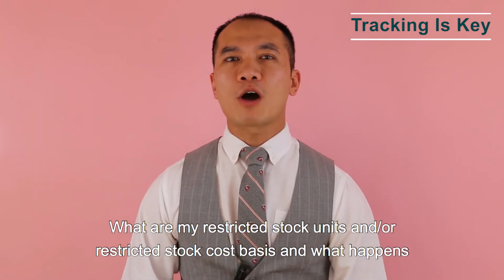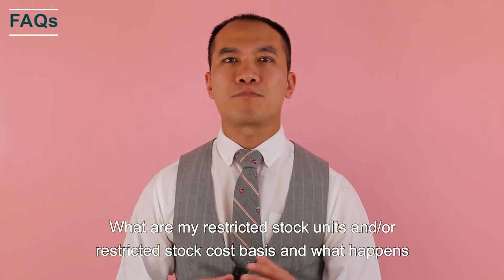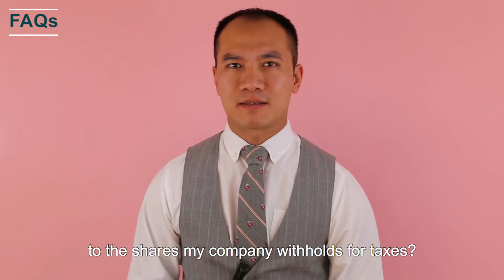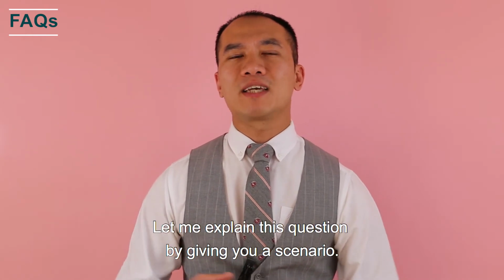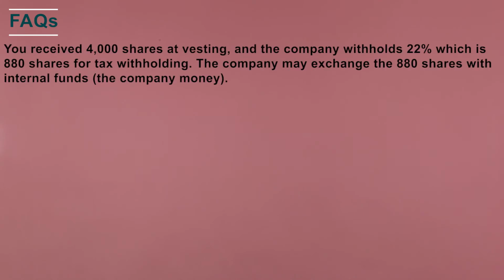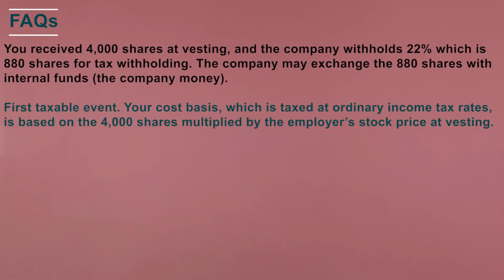What are my restricted stock units and or restricted stock cost basis, and what happens to the shares my company withholds for taxes? Let me explain these questions by giving you a scenario. You receive 4,000 shares at vesting. The company withholds 22%, which is 880 shares for tax withholding. The company may exchange the 880 shares with internal funds, the company money. First taxable event. Your cost basis, which is taxed at earned income tax rates, is based on the 4,000 shares multiplied by the employer stock price at vesting.